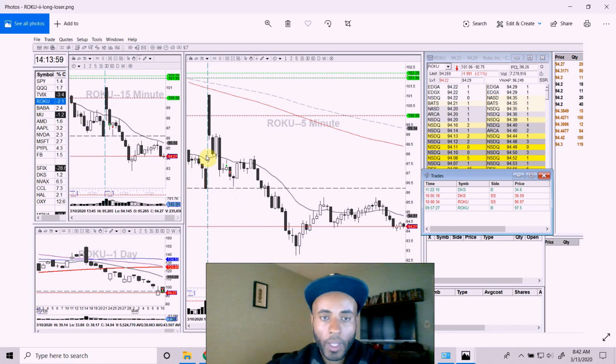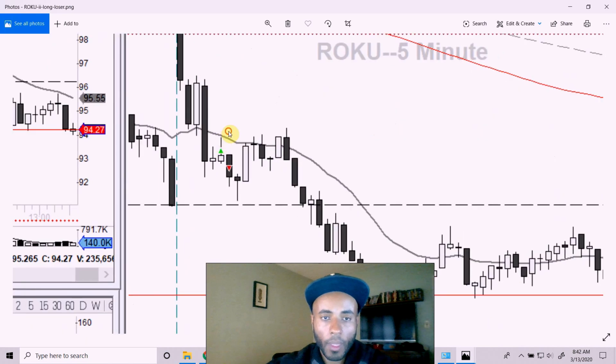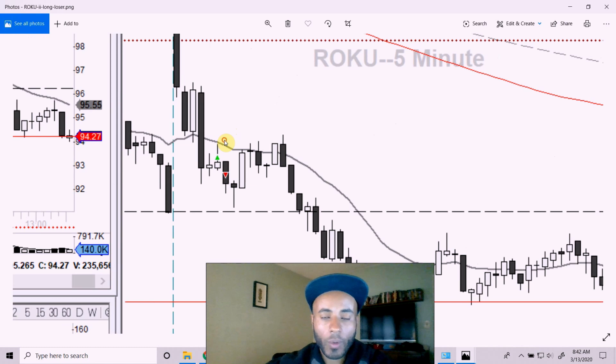ROKU had gapped up, and I was looking for this inside play. So we had a bear trending bar, and we made an inside bar. We made another inside bar, and I went long. And I knew that the 20 EMA could potentially act as resistance, and I was stopped out.